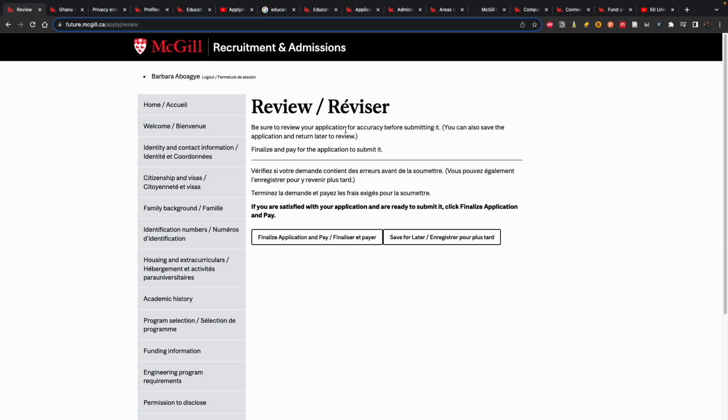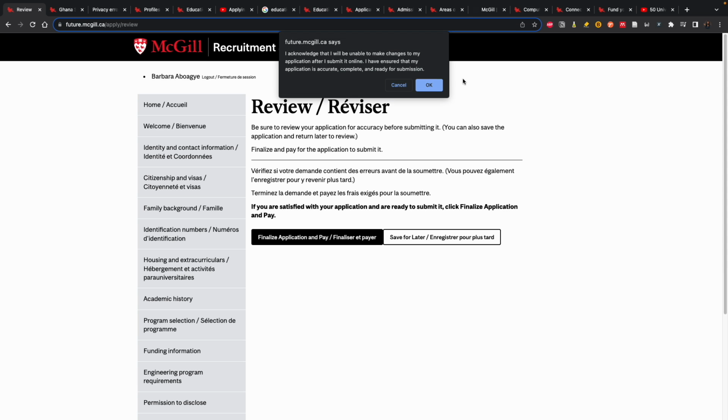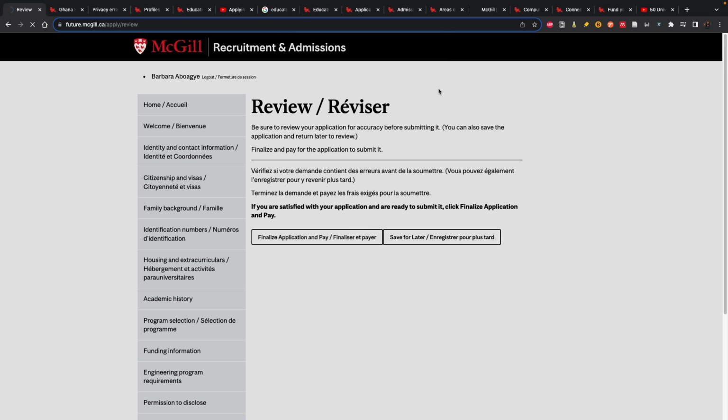Be sure to review application for accuracy before submitting. You can also save the application and return later. Finalize and pay for the application to submit it. If you are satisfied with the application and ready to submit, click finalize. I'm gonna click that and we will see, but obviously I'm not going to pay, just to show you how it's going to look. McGill, just like any university in Canada, they do require an application fee.